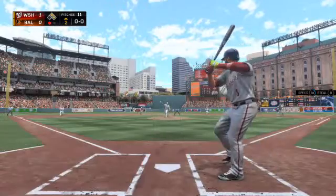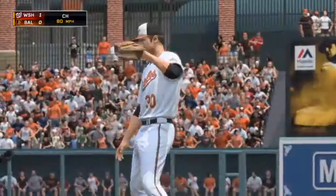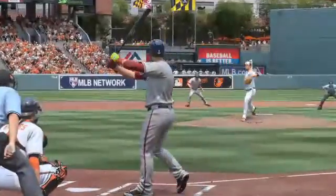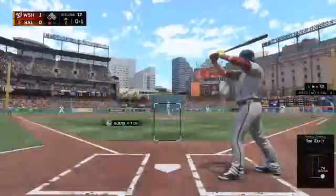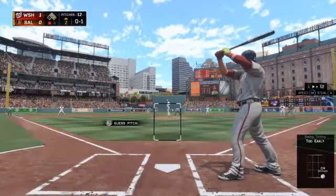Standing in now, Danny Espinoza, as he'll get out ahead of a changeup and swing through it for strike one. Trying to jump on that first pitch changeup. That's a good pitch there to start this AB. Runners are at first and second with one away.